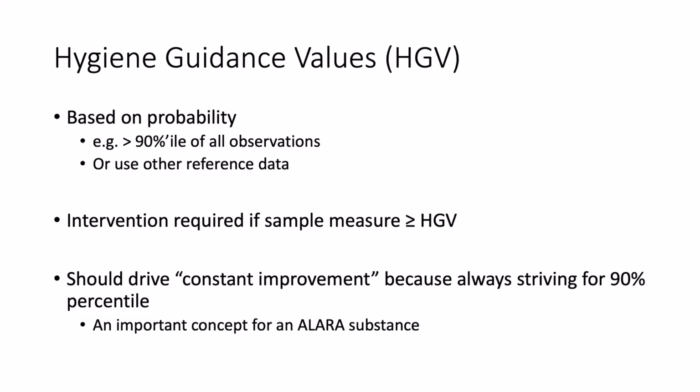is this idea of what's called a hygiene guidance value. And it's really based on your own data or the data that you find from other sites. So in other words, based on your own data or use other reference data. And the idea is that you set a limit based on the 90th percentile of your own data. That means that you're always going to be trying to aim for a number which is lower than your current exposure data, your current exposure level. You're always going to be aiming to basically reduce it by 10%, if you like.